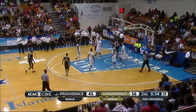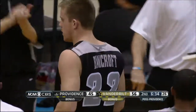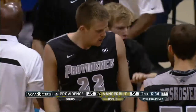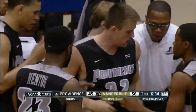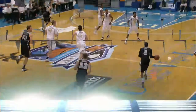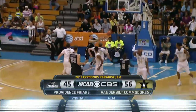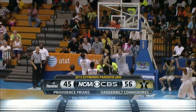Underneath, it's Bancroft going to the hoop, and he'll now get 2 foul shots. So Vanderbilt hanging on to an 11-point lead, but the Friars will have an opportunity after the break to cut that down even more. 6:34 to go at the Paradise Jam. The Friars trailing, needing more plays like these. Back with more on the CBS Sports Network.